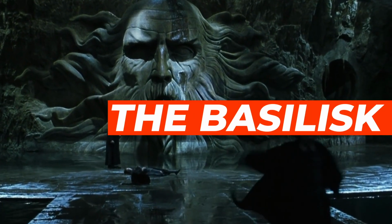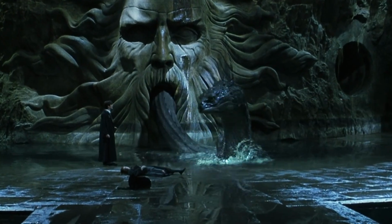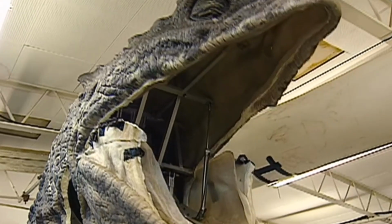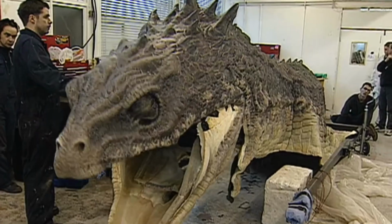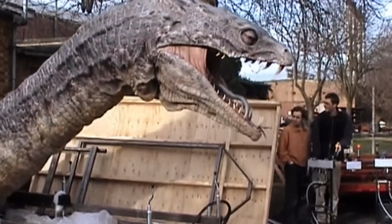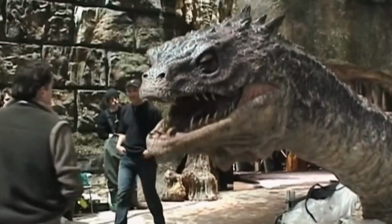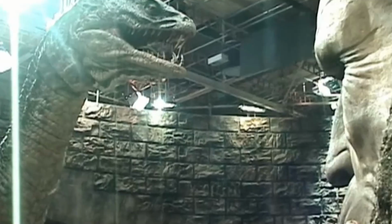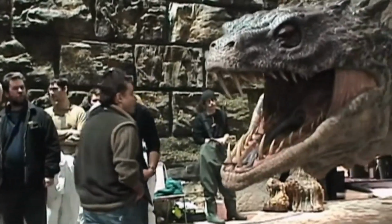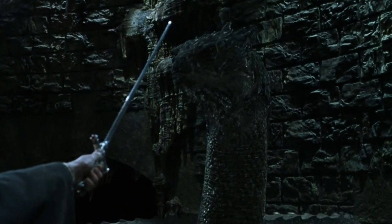Now let's talk about the giant serpent that Harry battles in the Chamber of Secrets. It was created using a combination of animatronics and puppetry. First, a life-sized model was built on set, which had a full team to control its movements and facial expressions. It was then mounted on a track system which allowed it to move through the set and interact with the actors. There was also just a separate head created and used for specific shots.